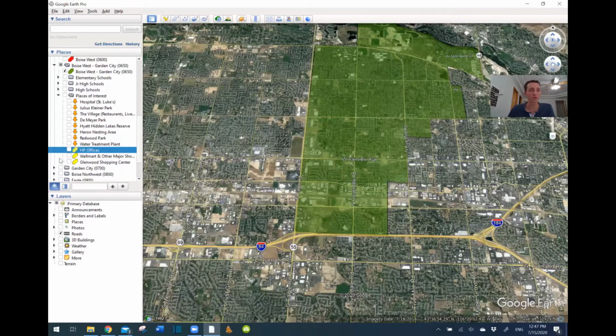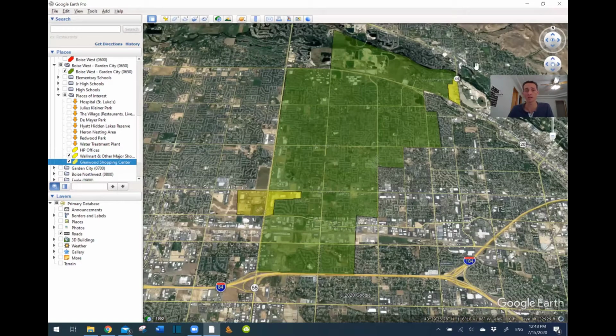There's also several shopping centers here. One of them is right here on Fairview and Eagle. There's a large Walmart and a large Albertsons Market. Now there's also some shopping centers scattered throughout Boise West, particularly up here in the Glenwood area. This is the Glenwood Shopping Center.